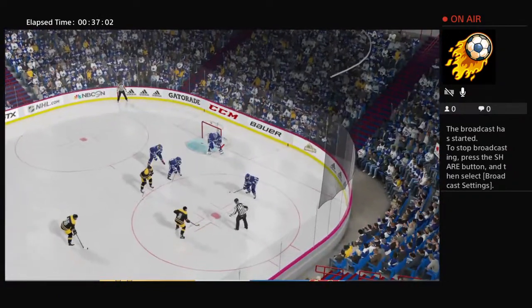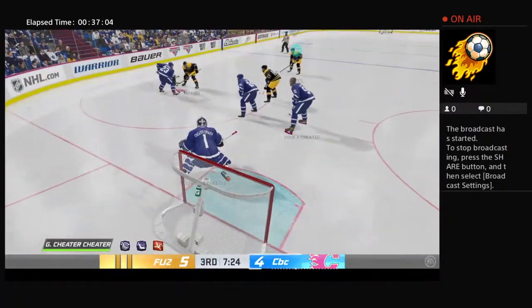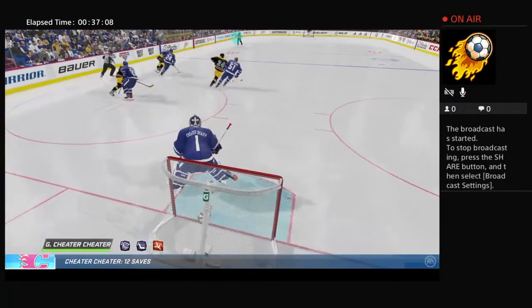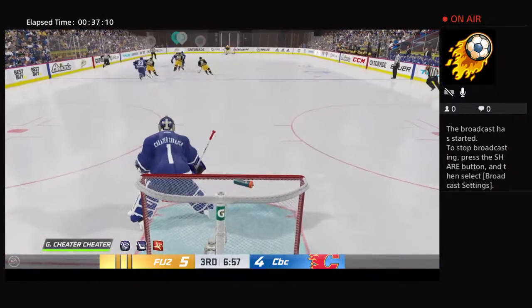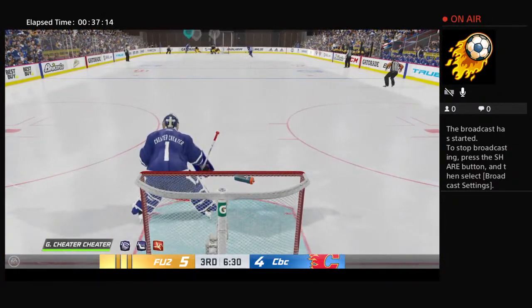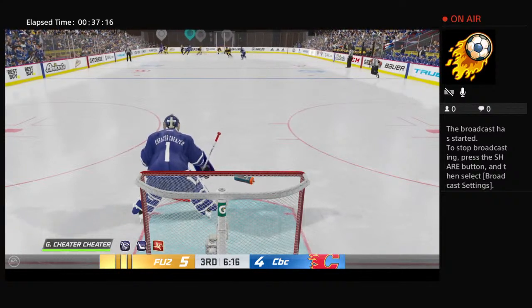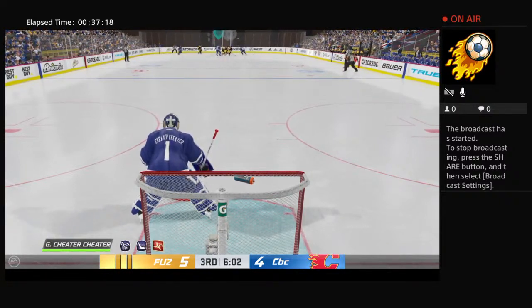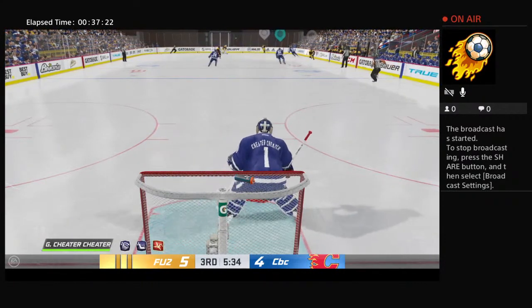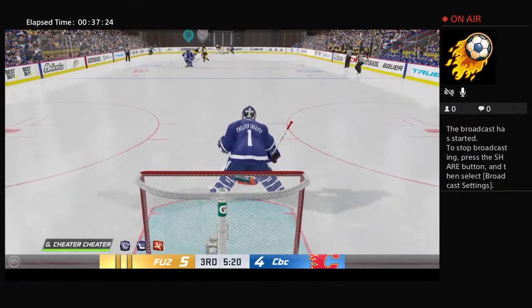Nashville's got the edge in the shot department, a big reason why they lead here in this third period. While the centers are jammed up, nice job by the winger to steal the puck. He might have a step here. He's in the clear. Oh, what a save! Peterborough's got the puck now. And a poke check knocks the puck away. And that one's stopped. Tries to get the puck over to Raymond.